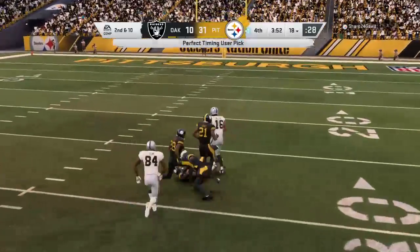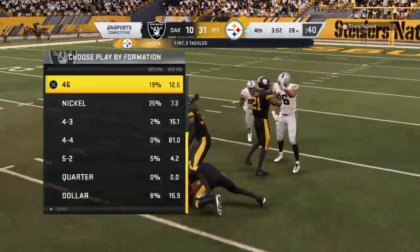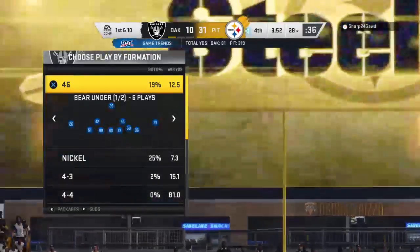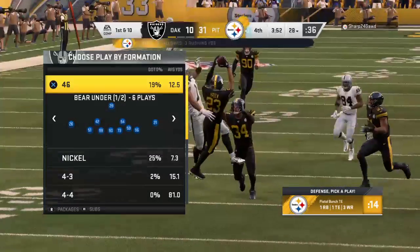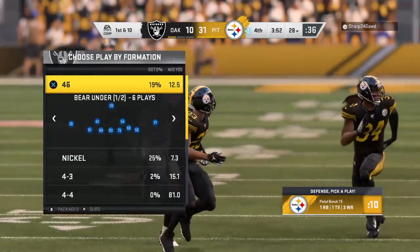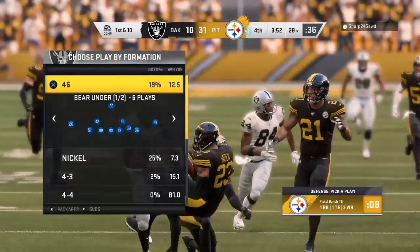Into double coverage, and it's intercepted. Joe Hayden, the veteran, with a pick. Partner, we always talk about possessions being at a premium in these games, and now in this situation, throwing an interception here when you have to claw your way back in, that one's going to hurt, and in a big way.